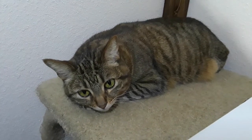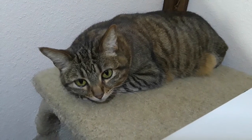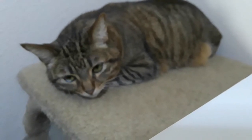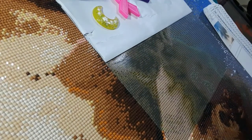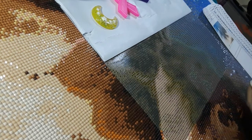Here's little Miss Mary Jane laying up there on her little sleep space. I don't even know what you call it. It's like a little tunnel scratcher, something. But there's the pretty Missy. Okay, everybody, are you ready for this? There was Miss Mary Jane. I couldn't resist getting a little intro with her.